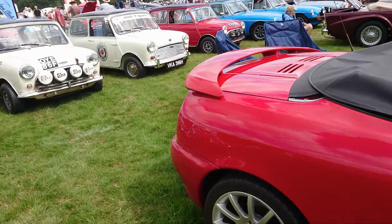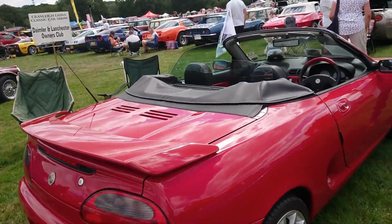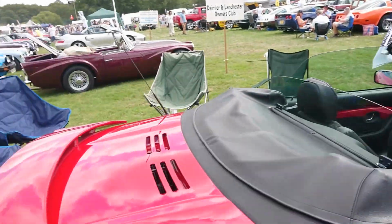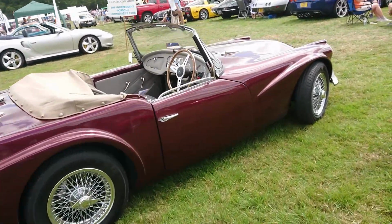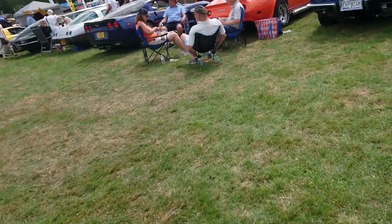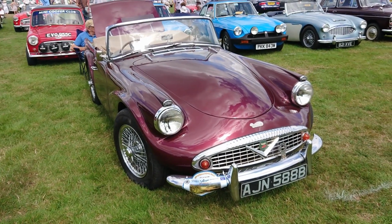This is actually the Trophy SE. Presumably got a bit more equipment in it, and yes, the colour-coded bits, I think, were standard on the interior, from what I understand anyway. And we go for another Daimler Dart, or SP250. That one is very nice. I wonder if they actually are better driving an E-Type or not. I'd have to try, wouldn't I? 64, that one.